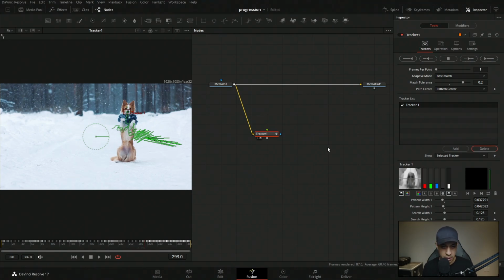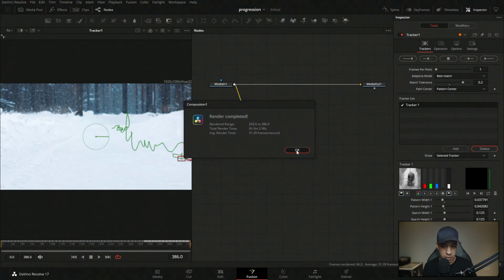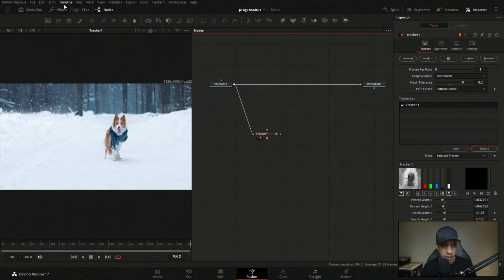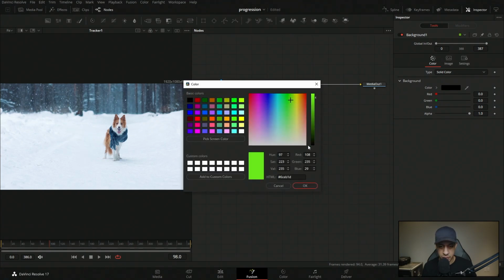We'll go to 1. Try that again. Okay, so there we go. We're pretty much on the snout now. And so all we would have to do from here is, now we have something on there. So I'll just make a little dot. We'll make a green dot so I can show you.